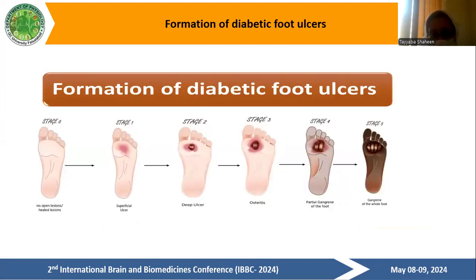Here are the stages of the formation of diabetic foot ulcer. At stage 0, there is no open lesion. At stage 1, a superficial ulcer is seen. At stage 2, deep ulcer. At stage 3, osteitis. At stage 4, partial gangrene of the foot. And at stage 5, gangrene of the whole foot occurs.